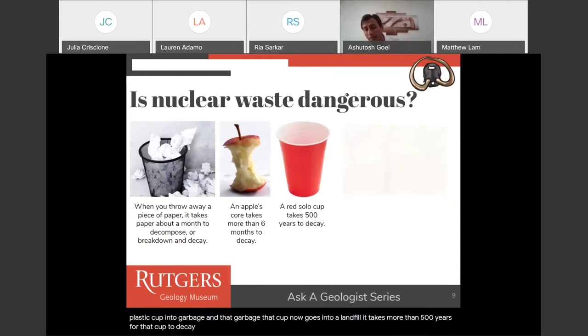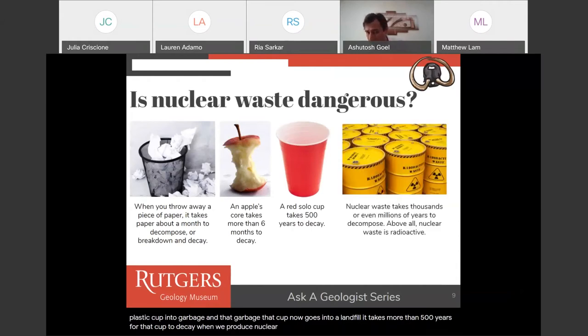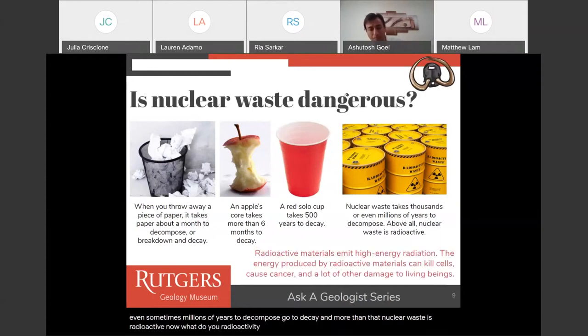When we produce nuclear waste, after making all the nuclear weapons and all the nuclear medicines and all the electricity, whatever is left over can take thousands and even sometimes millions of years to decompose or decay. And more than that, nuclear waste is radioactive. Now, what is radioactive material? Radioactive materials emit high energy radiation. The energy produced by radioactive materials can kill cells. It can cause cancer and a lot of other damage to living beings. We do not want to be exposed to any radioactive material. It's that dangerous. All right.